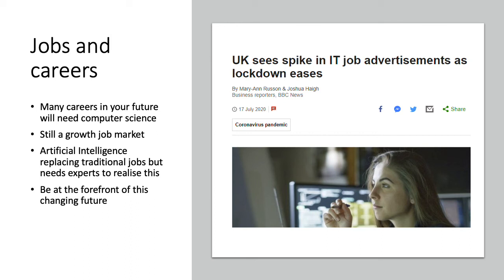We might not be certain of many things at the moment, but we can be sure that there'll be lots of IT jobs both in the short term and the long term. Many careers in your future are going to need some form of computer science, and even now, even with a lot of job markets being cut, it's IT that is the one sector or one of the few sectors that actually is seeing an increase in job adverts and people who need to do these things.